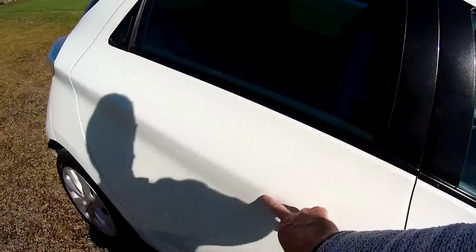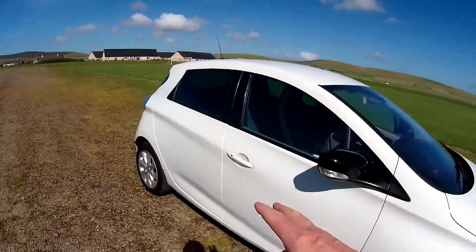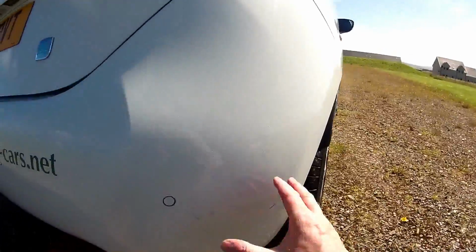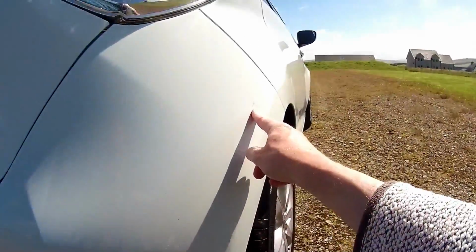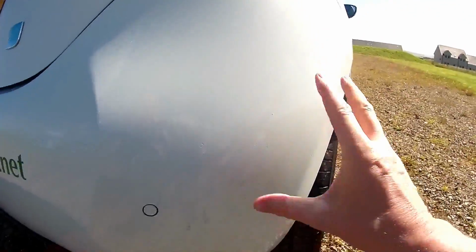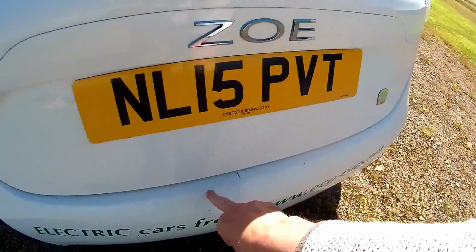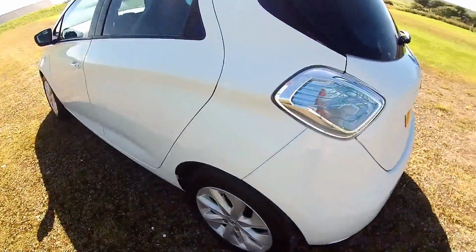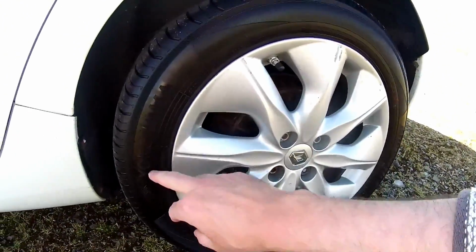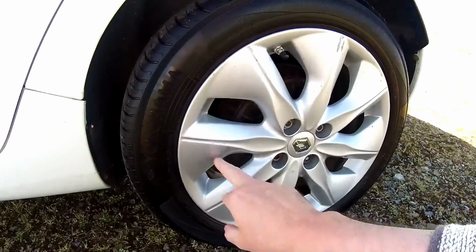Looking down the side, we've got some tiny dinks there. Car parking dinks that if you had a smart repairman would easily come out. The rear bumper, I might get this rear corner blown in. Some scuffs here, a little piece of the plastic there taken off the top of the paint. So that corner could do with painting. A few marks where things have been dragged out the boot. The rear tyre again is a Yokohama. Again, very recent, lots and lots of tread on that tyre, and a few marks to the alloy.